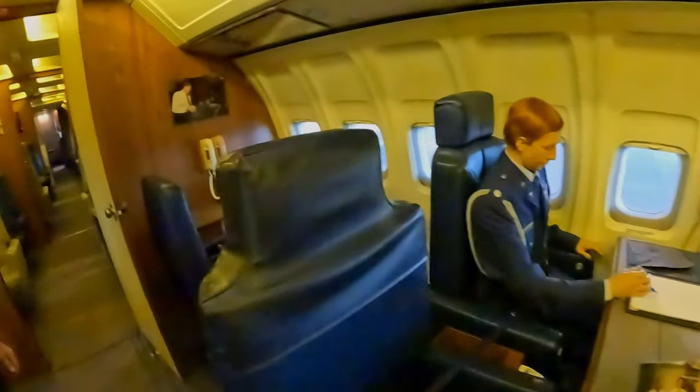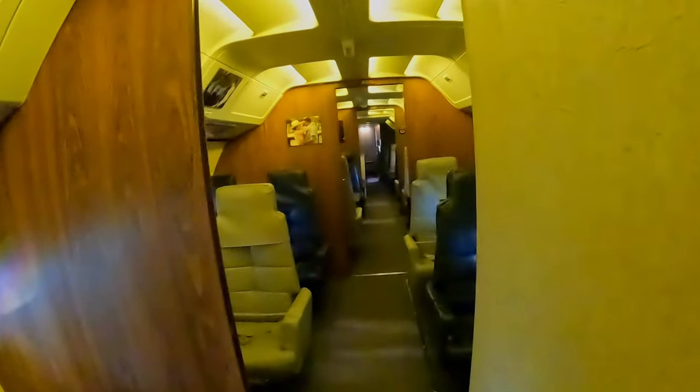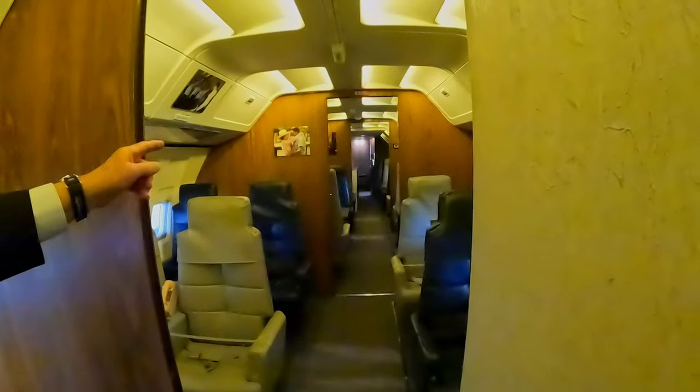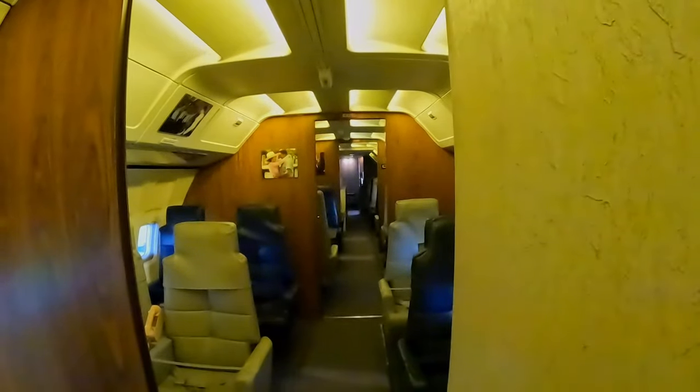So here is where guests that would be traveling with the president would sit, and sometimes other staff. The Secret Service would be in the next category. They'd have the door closed and locked. But because the press sat back in there, on the right hand side, the right back.